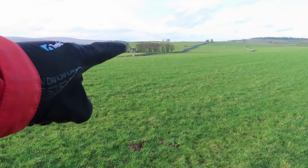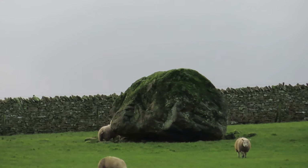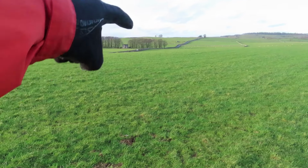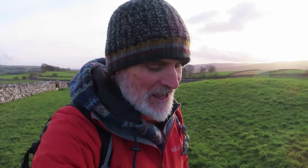Over here at this farm, we've got the Thunderstone. It's actually marked on the OS map as the Thunderstone. And we do have another one round here. And over the hills there, it drops down and back up onto Askham Fells. A perfect alignment. And beyond to Great Mell and Little Mell.